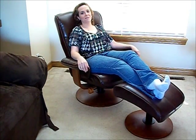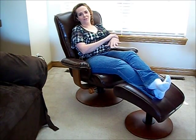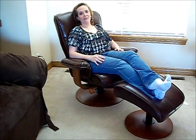It just by chance happens to match everything in our home, both the wood base and the leather. Even though it's the only leather we have, it does match the slip covers on my sofas, and we are really happy to have it.